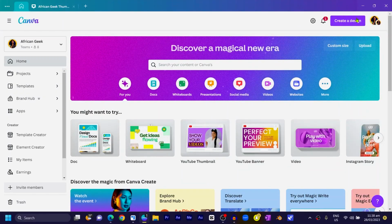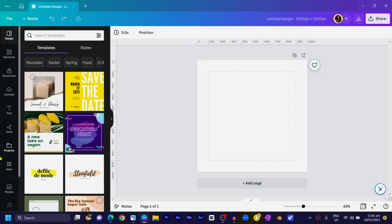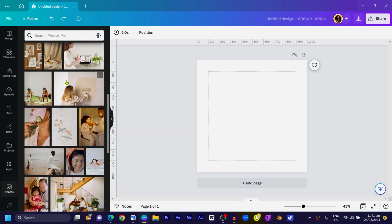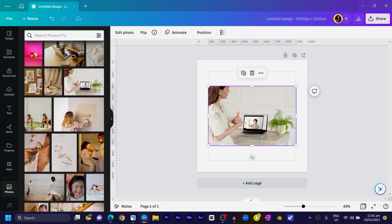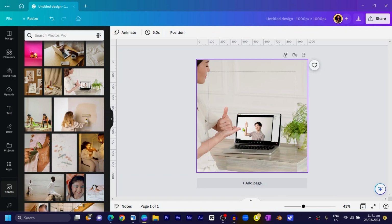So make sure to come to Create a design, and I think we'll stick to one of them now. I'll just choose Instagram post so that we use this for all of our testing. Okay, so what we'll first do is come to Photos, and in Photos I'm going to choose any photo of my choice. So I can maybe select this, since we have an object over here, and I will set it as background. Okay, so let's see how the whole thing works.